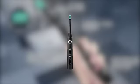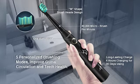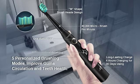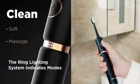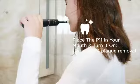The Fairy Will Electric Toothbrush is an ADA certified electric toothbrush that makes you enjoy clean and healthy teeth with the power of 40,000 micro brushes per minute. It has 5 high performance brushing modes to suit different conditions of teeth and gums. The 5 modes are white, clean, sensitive, polish, massage.